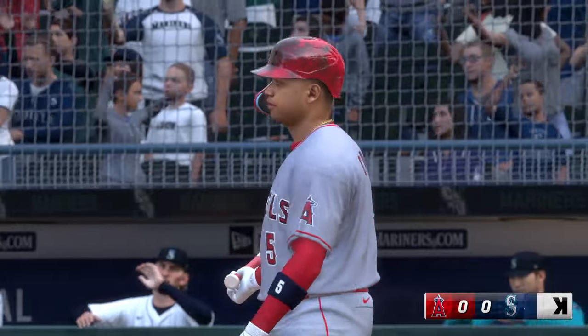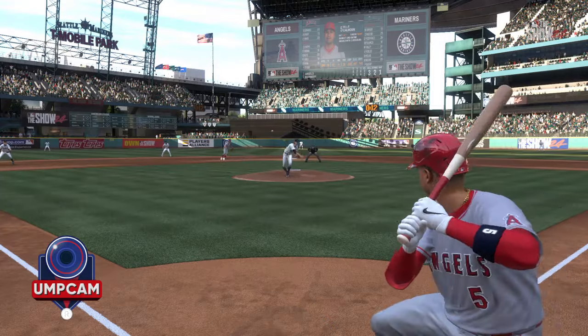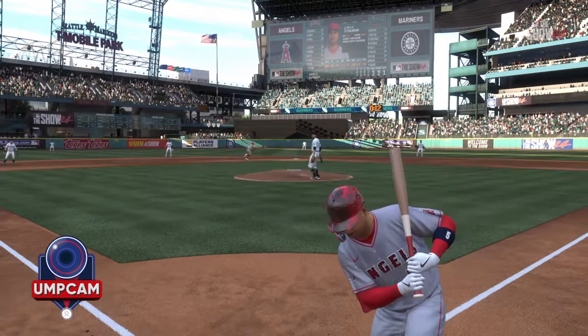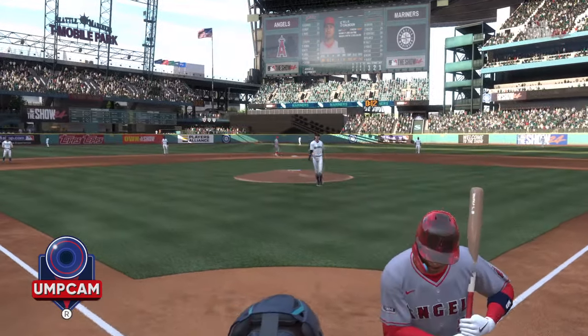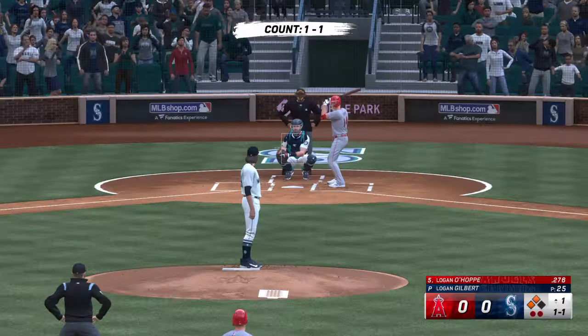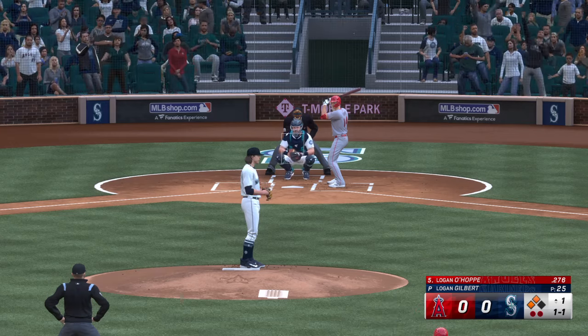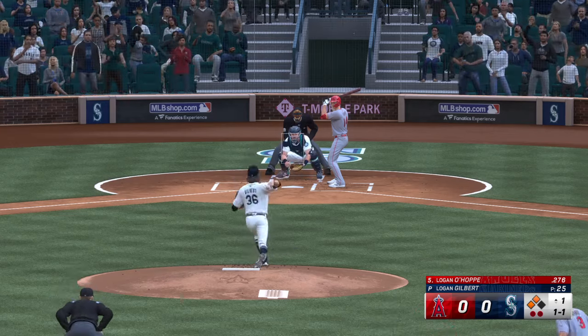Well, that was such a great opportunity to grab the lead. You had the infield back. All you've got to do is just put the ball in play on the ground, and you drive across a run. It's a frustrating outcome for the hitter. Now, they'll still have a chance, but it's probably going to take a clutch hit with two outs. So in now for the Angels, Logan O'Hoppe.